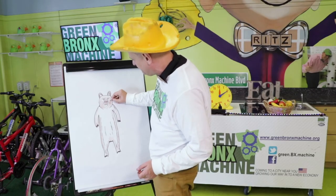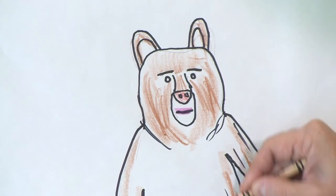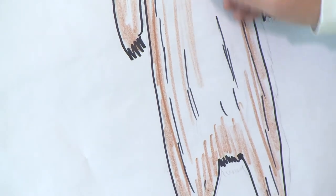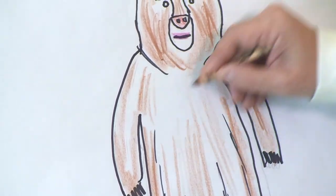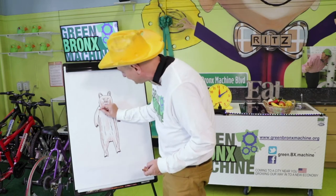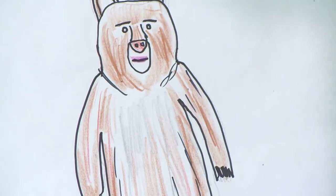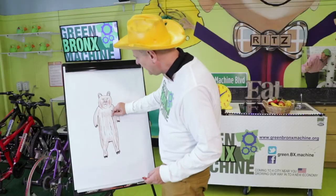We'll add some bear lines. Look at those hairy bear lines. Oh yeah, see that? Lines help make your drawings become alive. And then what we can do is even add in a few more colors. We'll add in a little gray for underneath. And look at that. We have a beautiful brown bear.